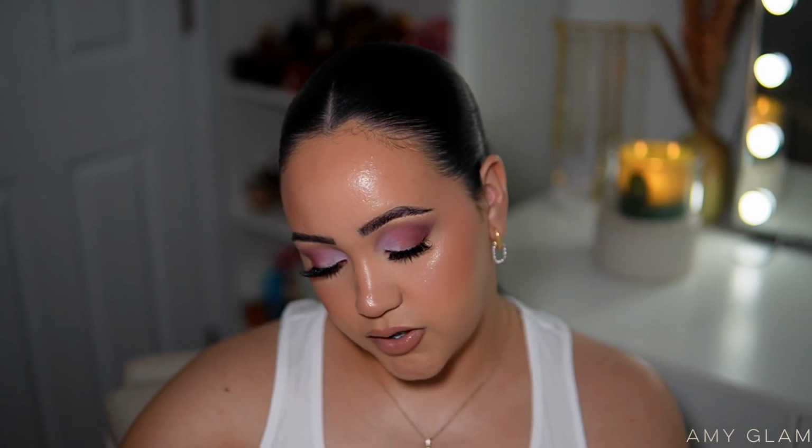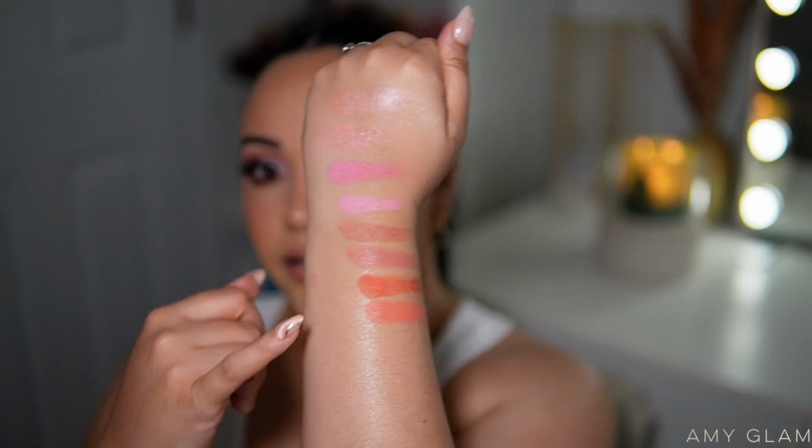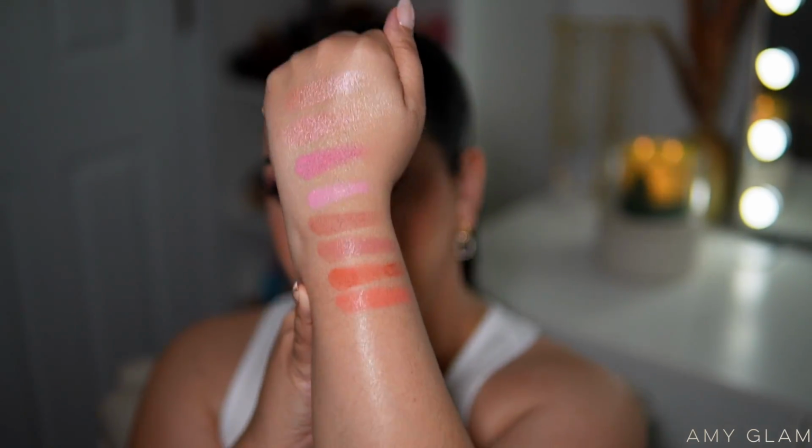And then last but not least, this one, I was head over heels with this one. I thought I wasn't going to like it, but I love this one. This one is She's the Moment. It's like this peachy color. It's almost like a cantaloupe color. It has like a mix of pink and peach. It's not too orangey looking on the skin one bit. I was worried that it would be, but it's not. And here is that one. Beautiful, beautiful blushes. I recommend them 1000%.